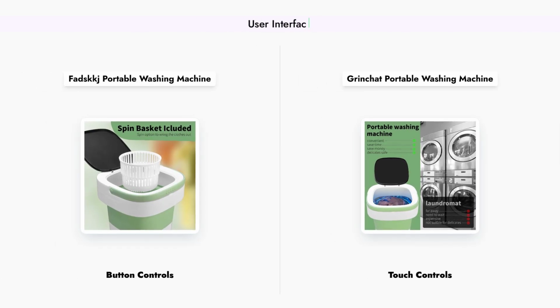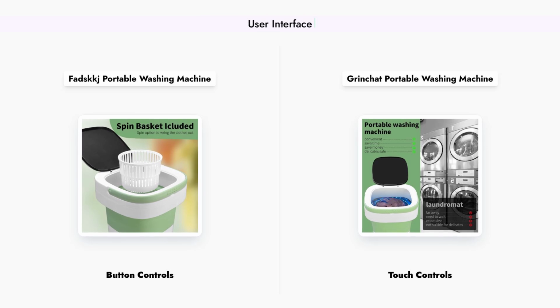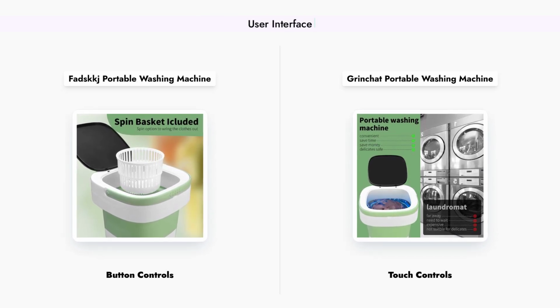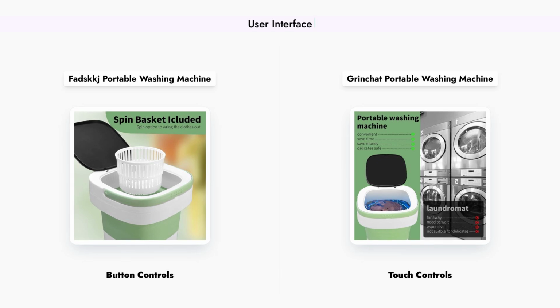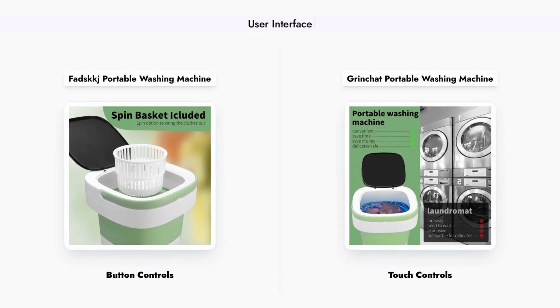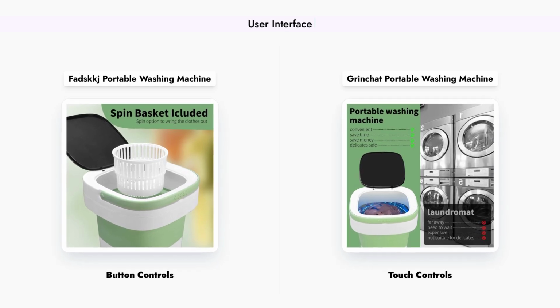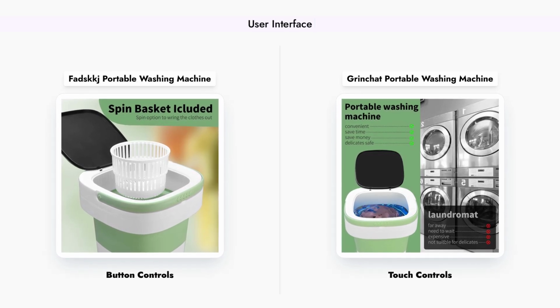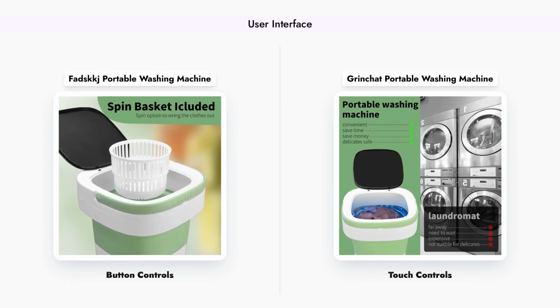When it comes to user interface, the Fadsk portable washing machine features traditional button controls, which some users might find straightforward and easy to use. In contrast, the Grinchat model offers a modern touch control interface, which could appeal to those looking for a more contemporary feel. Both control types have their advantages, and the choice may come down to personal preference.